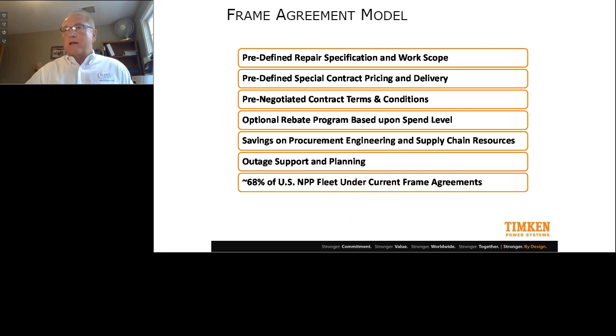Basically, the way we have those set up here in the U.S. is we have a predefined repair work scope. And with that work scope and a commitment under a contract, we're able to provide special pricing and special delivery for that. We have also implemented rebate programs here in the U.S., which will help control power plant budgets. And this is also a huge savings on procurement engineering and supply chain resources, since all of the aspects of the frame agreement are agreed up front. As well, we provide outage support and planning, which is critical to plant operation and continued operation as well.